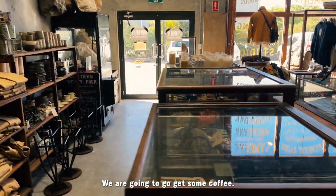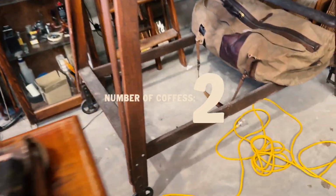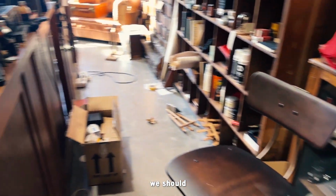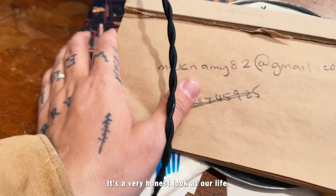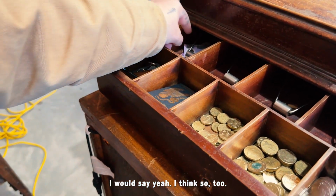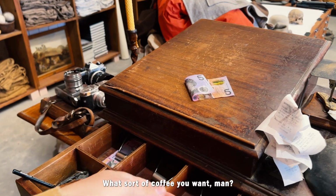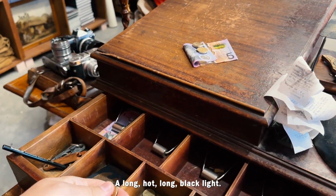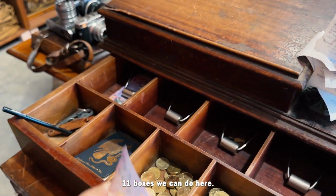We are gonna go get some coffee, coffee number two before I start the day. Come over here. Move all this crap. This is a very honest look at our life. It's pretty honest, don't you think, Max? Yeah, I think so too. Max, you want a coffee, yeah? All right, what sort of coffee you want, man? A hot long black? Wow, beautiful. All right, got 11 bucks, let's see what we can do here.